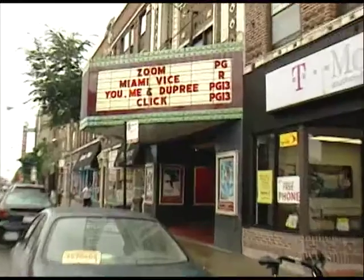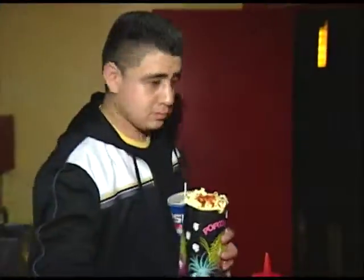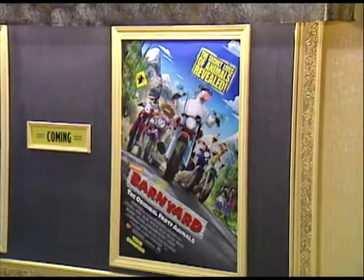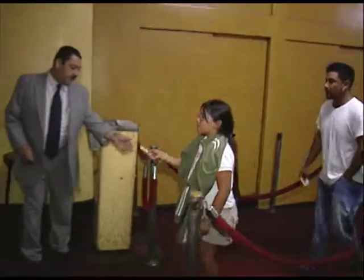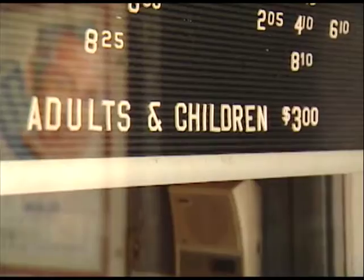But some things haven't changed. A bit of retro lighting, the old-style marquee, and mouth-watering, freshly popped popcorn. The theater's goal has always been to serve the Logan Square community. One film is always rated G or PG for children, and the tickets are a modern-day bargain at $3 for everyone, any time of day. We give them a good value for their dollar, and we can compete with any theater, I believe, on the projection of our pictures, the quality of our pictures, and the sound, of course.